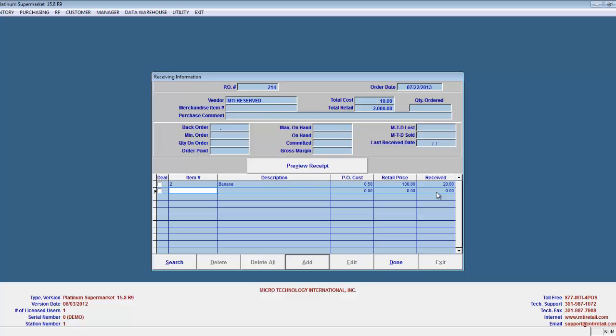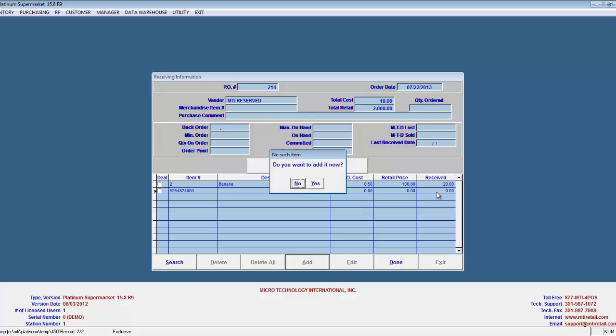Occasionally we will order new items that are not yet in the system, and Platinum Supermarket offers an Add on the Fly feature, so we can scan the item and easily add it into the system at the time of receiving.